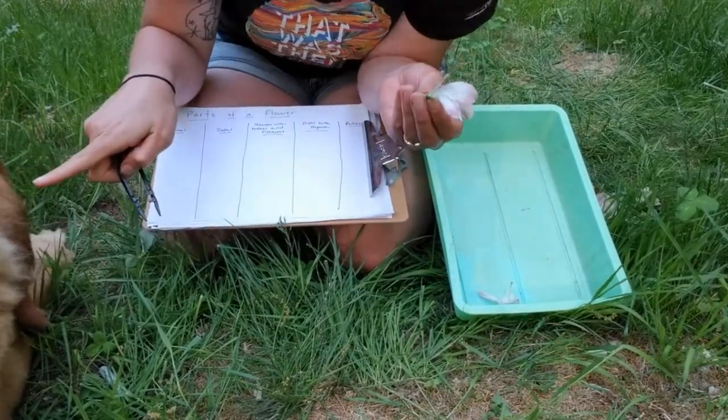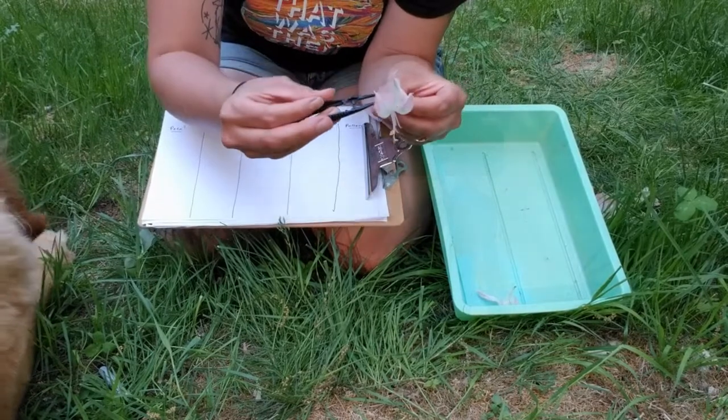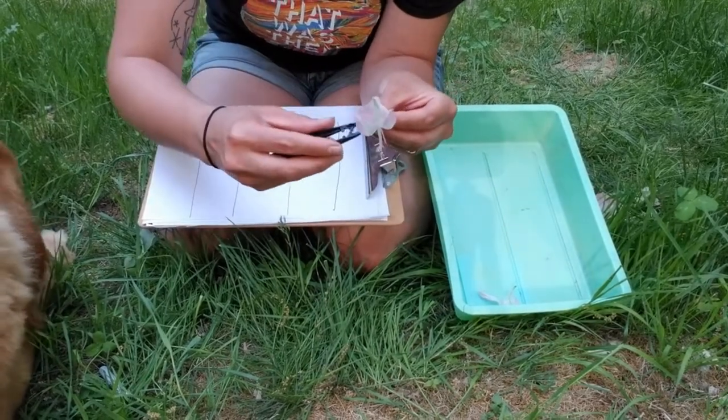This is my dog, by the way, Charlie. I know you can see just a little bit of him. He's very interested in what I'm doing.